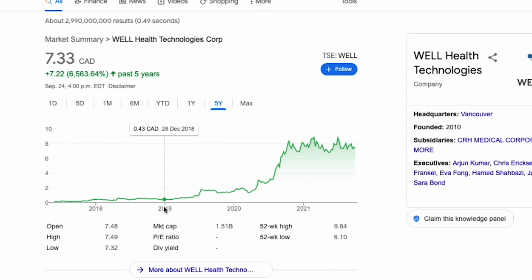In 2019, WELL Health was trading at about 43 cents per share, and in 2018 or 2017, it was trading at 14 cents per share. But you can see with the pandemic and everything that happened in healthcare, WELL Health stock went on a tremendous run, rising about 366% within a couple years.